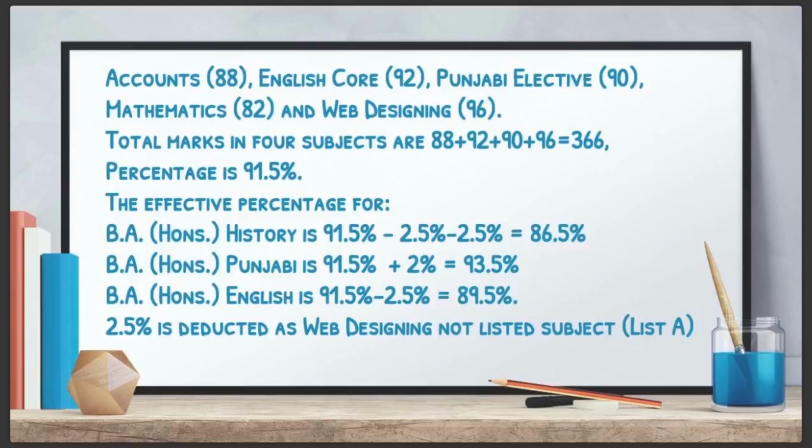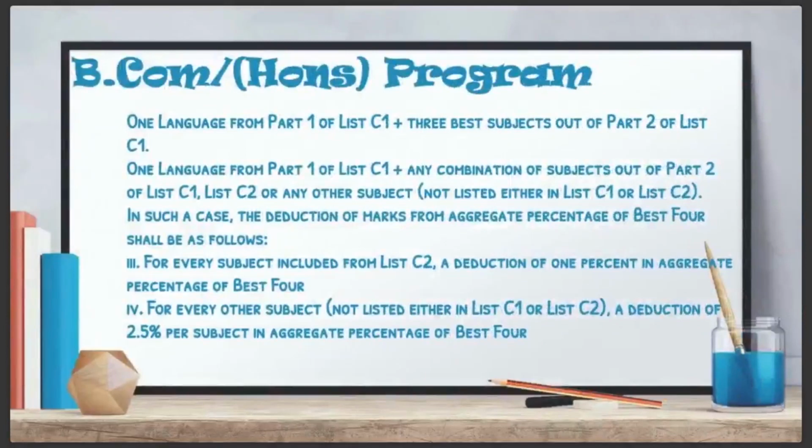Now again, we have calculated the effective percentage for BA honors history, which is 91.5 minus 2.5, because the student has not studied history in class 11 and 12. And for BA honors in English, why have we done a minus 2.5? Because we have web design. If you look at BA honors in history also, we have deducted 2.5 twice. Once because the student has not studied history, and second, for including web designing in the entire calculation.